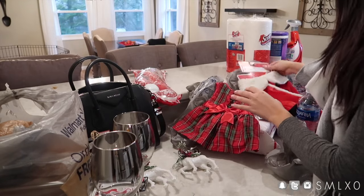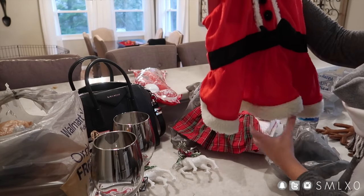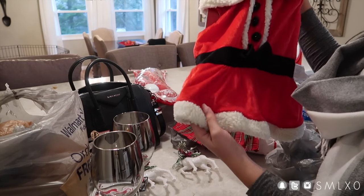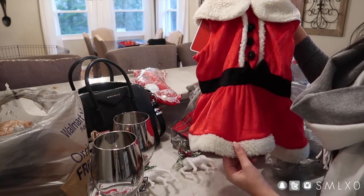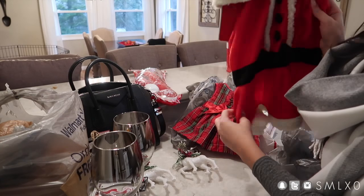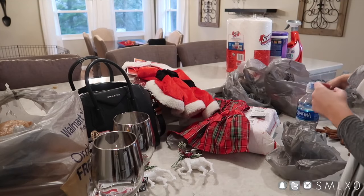And then I got Rose. The only thing that they had in large was this little dress, which is like a Mrs. Claus dress, but I thought it was cute. And she has to get a large because she is large. She's like 65, 70 pounds, even though she's like 1 foot tall. So I thought this was super cute. I'll have to put them on and show you guys. But yes, I got those for the dogs.